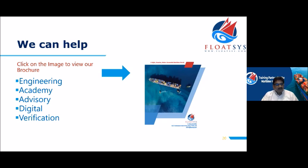We have Digital Systems, which develops various types of software for the shipping industry, as well as we have IT experts who can support on the network systems and stuff like that. And we can verify compliance. We have a network of people around the world who can support in verifying your compliance, if you are looking for a third-party verification.